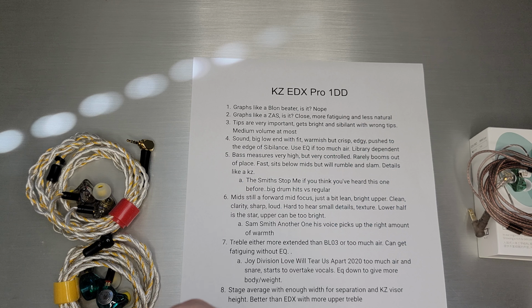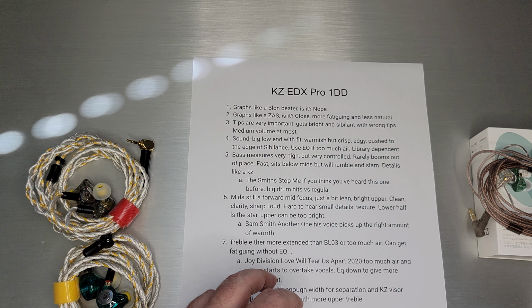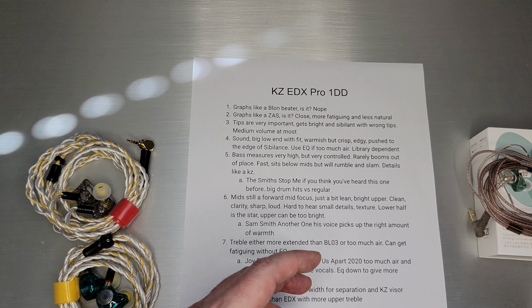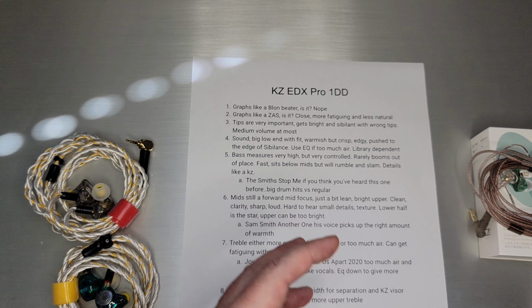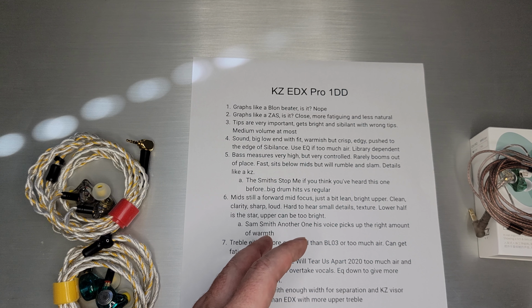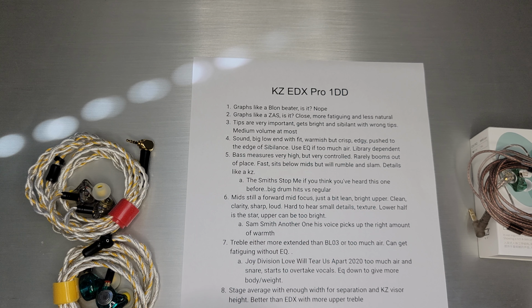Is it? Nope. It graphs like a ZAS as well, and that is much closer, and the vocals especially sound very much like a ZAS. If you caught my ZAS review, you'll remember I didn't like that a whole lot. So this is more the same. I'm just not a fan. It lost a whole lot of naturalness to the vocals, and it leans towards the upper range of people's voices, and it's very hard to capture both the upper and the lower. Again, it's just this tinge of brightness that ruins it for me. So yeah, it's very close to a ZAS, just more fatiguing and less natural for me.